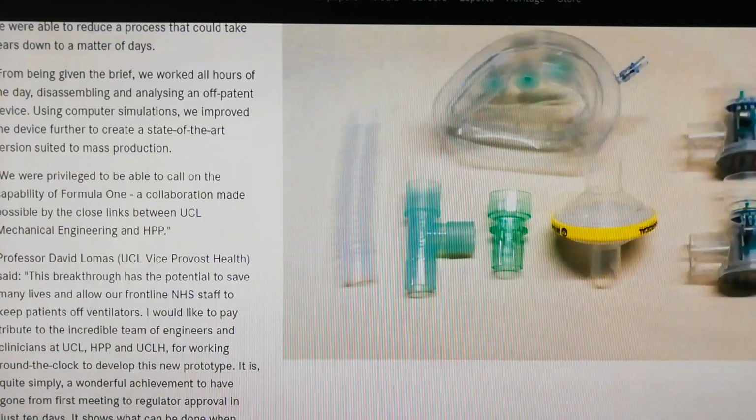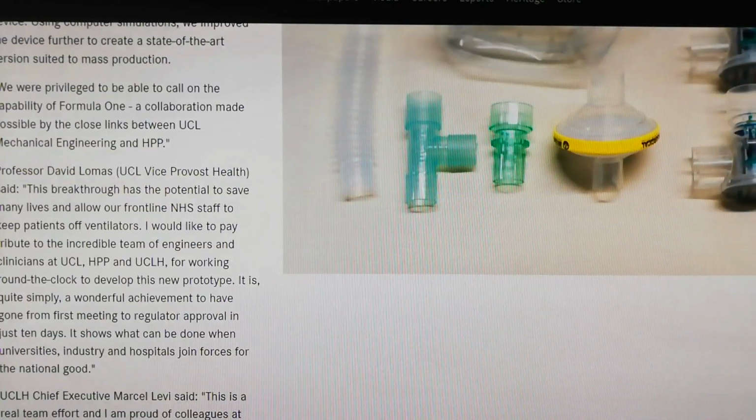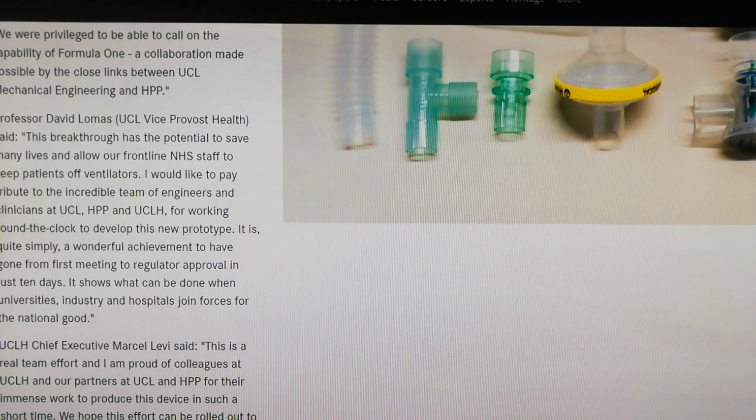So it's not a ventilator that provides full ventilation to a patient. Now, I don't know a lot about this. I'm not in the medical industry at all, but I'm just reiterating what I've read. A full ventilator, where a patient requires total assistance for breathing, requires a pipe going down into the windpipe, and the patient has to be sedated for that. That is not what this is.